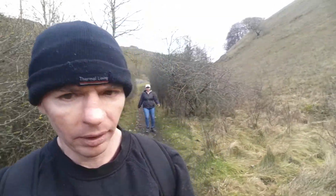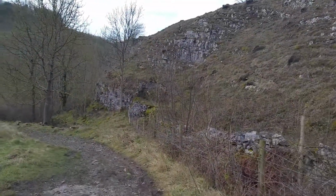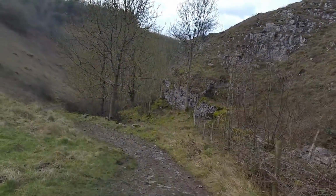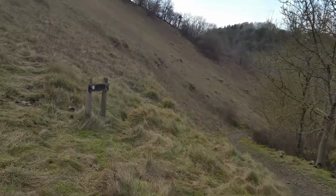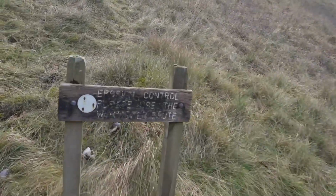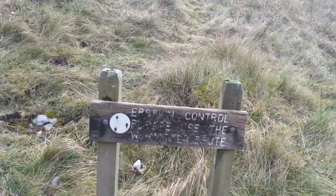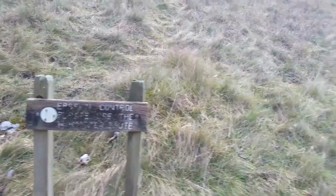We find this bit now. It's not going to be behind me. What this one says: erosion control. Please use the waymark route.